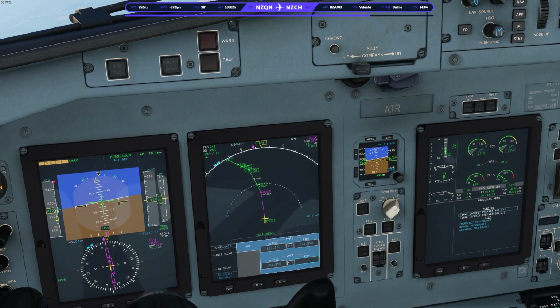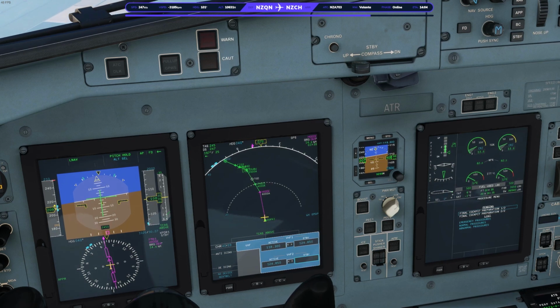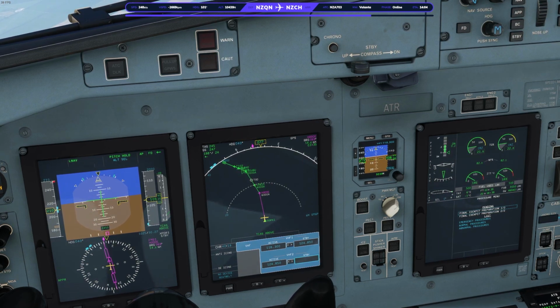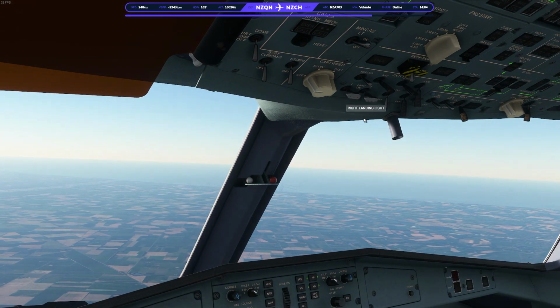Now we're in idle, so it should dive to maintain our 210. Yeah, that's a little much on the descent rate. 2,500 feet per minute is a little too quick. Alright, there's 10,000 feet. We'll flip our lights on.